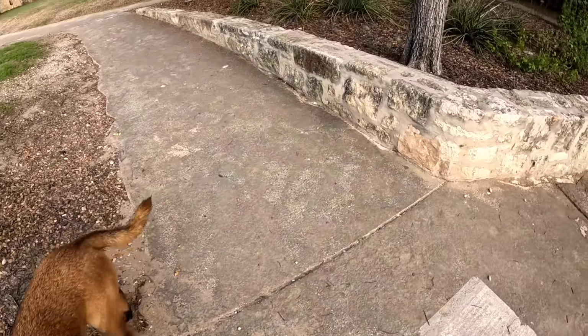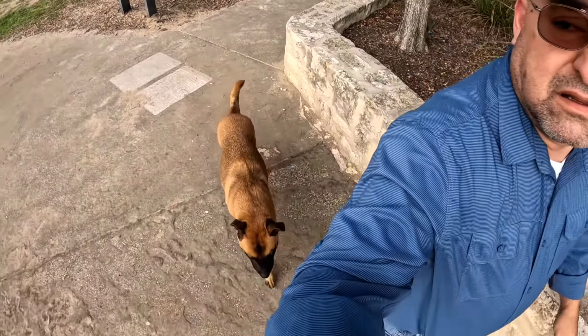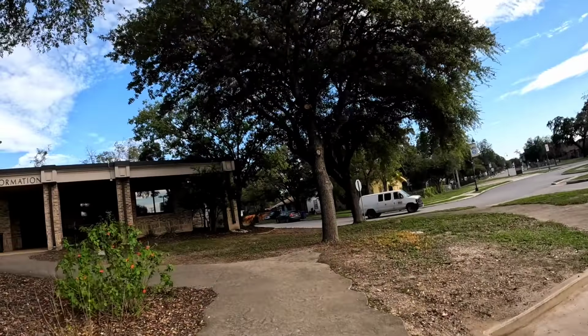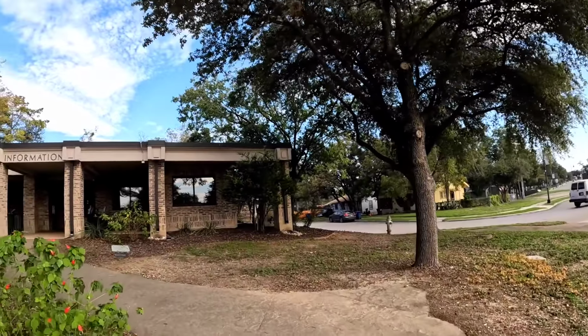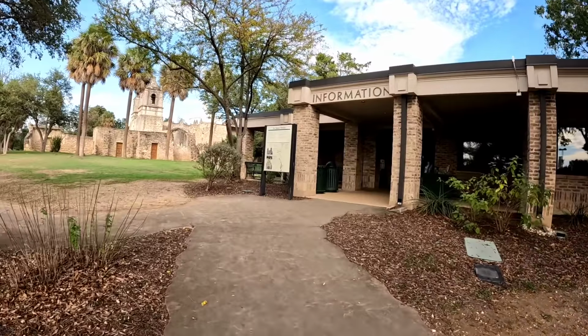The dog's here with me again. I think he's following me. The dog likes me. Might be hungry. So we'll go in there.